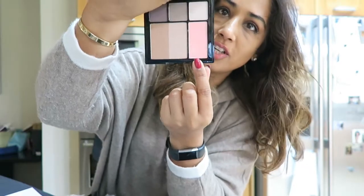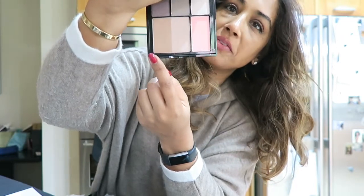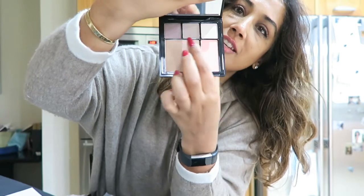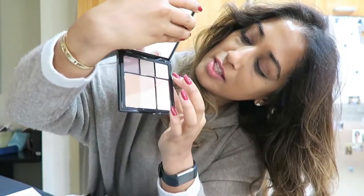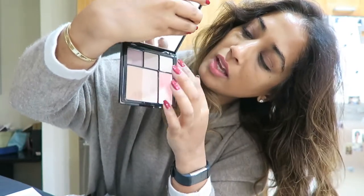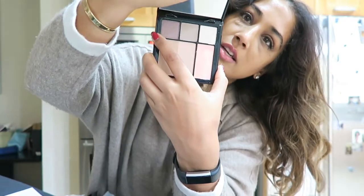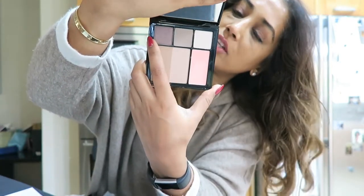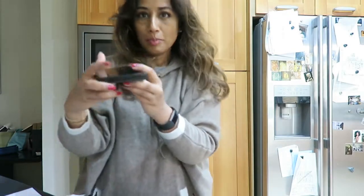So we've got a blusher, a highlighter, and a bronzer. That would probably be more of a face powder for me than a bronzer, but I love these eyeshadow shades. Just perfect for every day, really lovely. So there's almost like a ballerina pink, a light taupe there, and then something that's kind of aubergine-y but not too dark. So perfect for eyelining and for the crease. Really pretty.